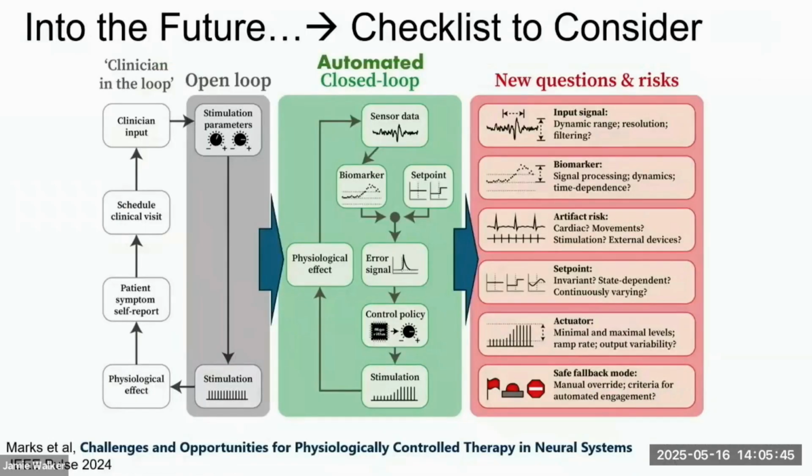But when you think about that step from a clinician in the loop to adjusting a system to a more automated closed-loop system, it really brings up new questions and risks that need to be addressed. So what are the nature of the input signals, the biomarkers? What are artifacts going to do? Is the set point stable? What are safe actuator adjustments? And what are the fallback modes that we need to place?